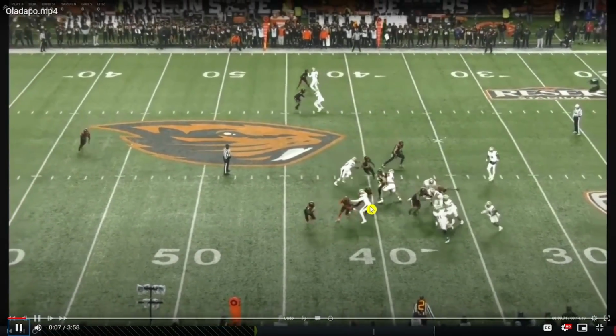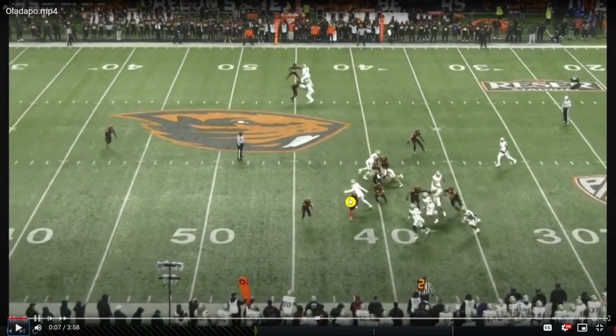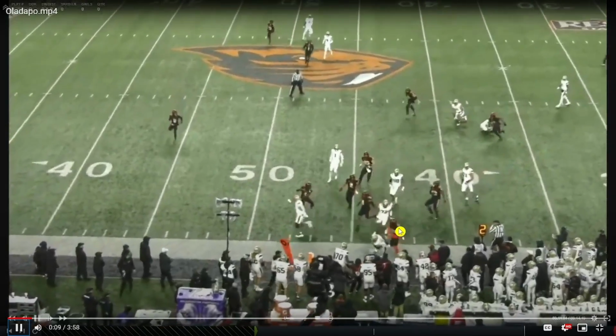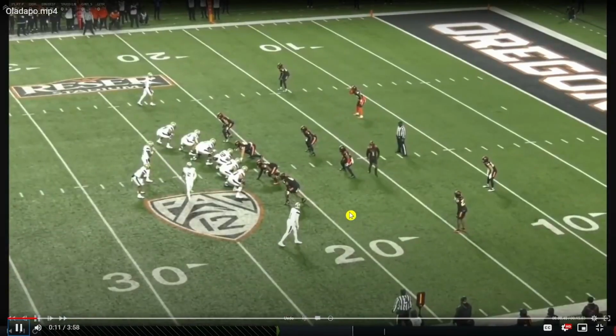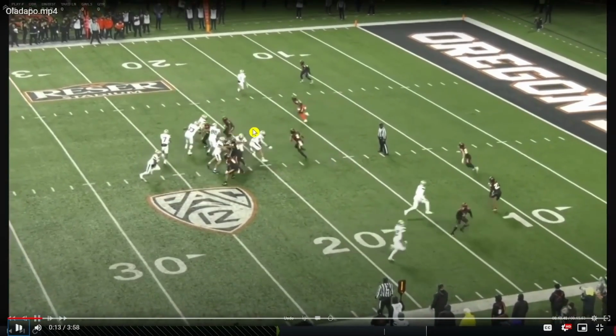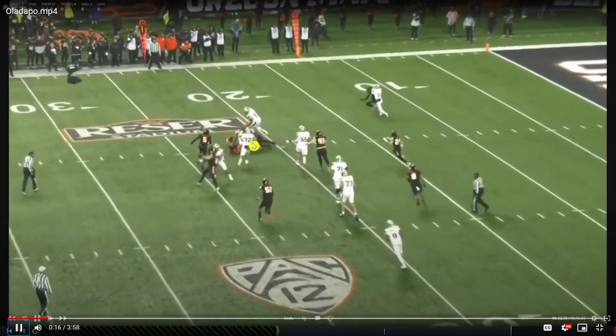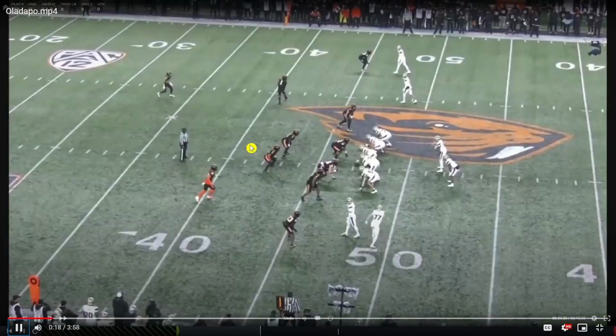This is a nice job against Washington, just recovering, right? Almost loses leverage to a receiver here, spins out of it, and then he's able to just kind of sift through traffic and make an easy play, force the running back out of bounds. Here again, just a really good job flowing to the play, good angle, good leverage, dips underneath potential contact, and does a really nice job wrapping up there.